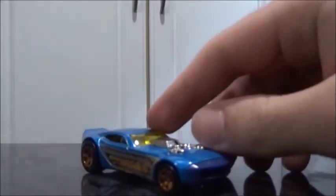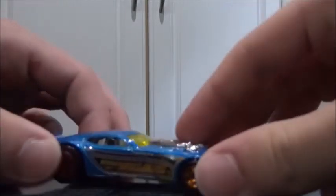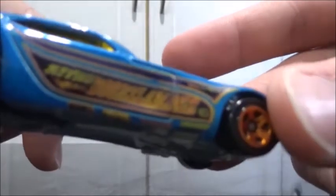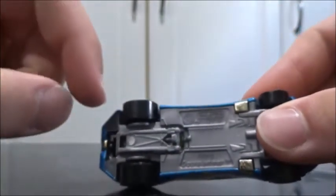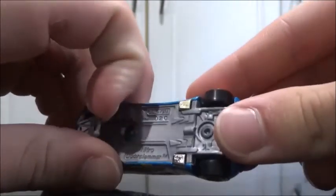Looks very nice. Nitro Door Slammer. Only this car that has very long and mostly important. You can't see from that one, but it looks like I'm sorry, you guys. You might be blurring from this camera. It's not good looking for the track loop symbol, but there it is. But instead, it's got the patch here. Hold on, let me take that one out.